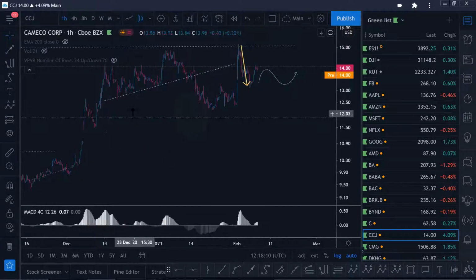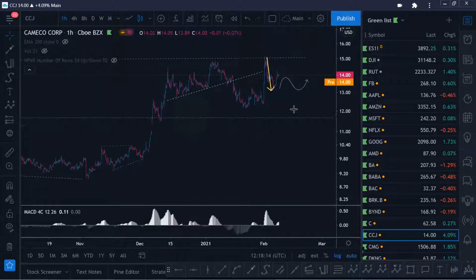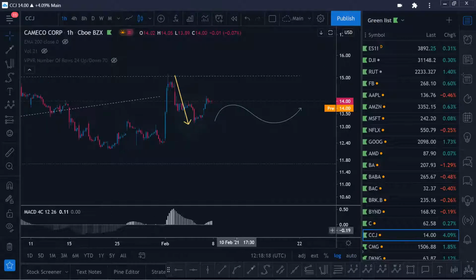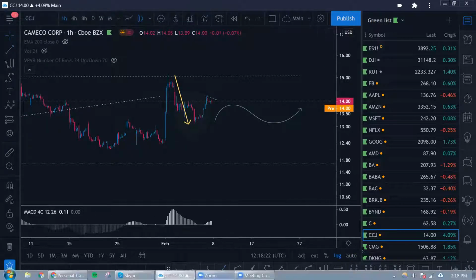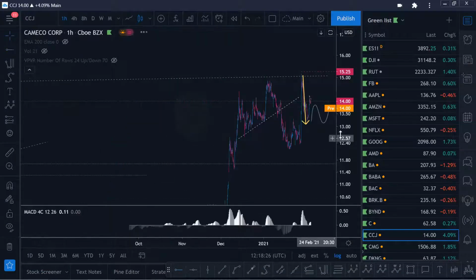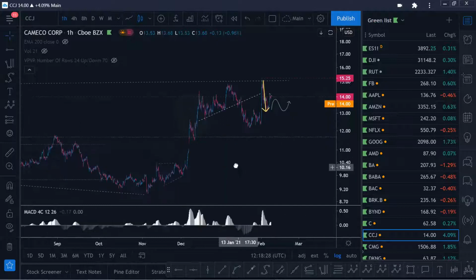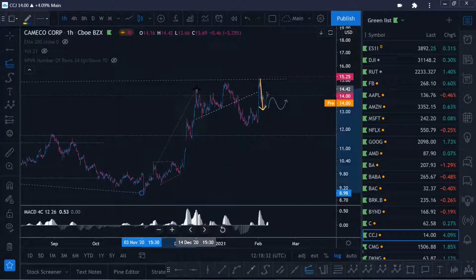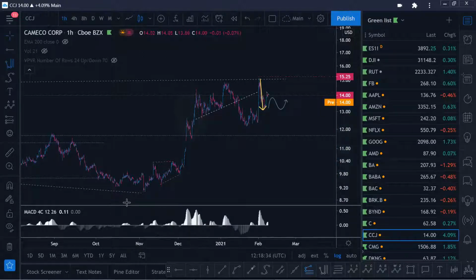There's again a possibility that this is an A, B, C, D, E expanding triangle to push to the upside. If you do want to trade long, it is a little bit tricky. The risky trade is to trade that as a flag. The lesser risk trade is to have an entry order above those highs. And I think that's not such a bad trade, basically hedging your bets here, because we have pretty big structure in this.